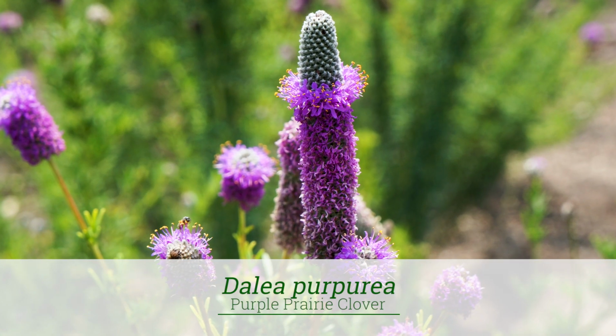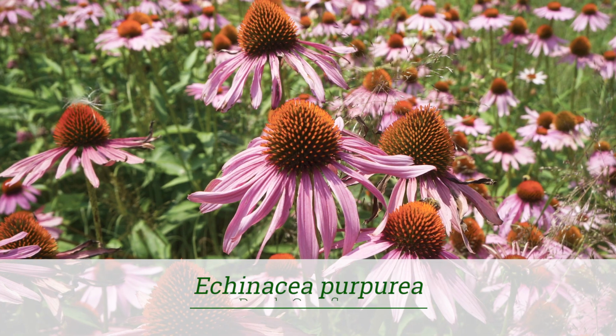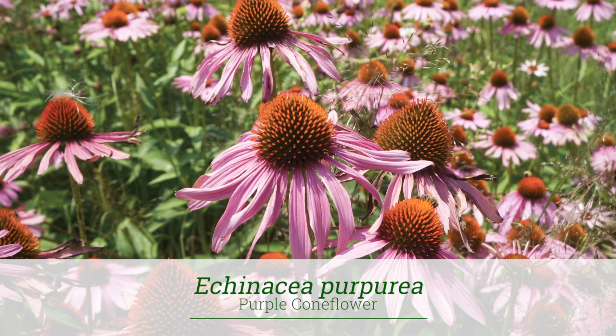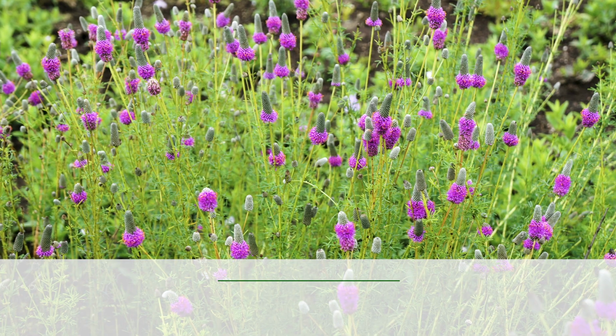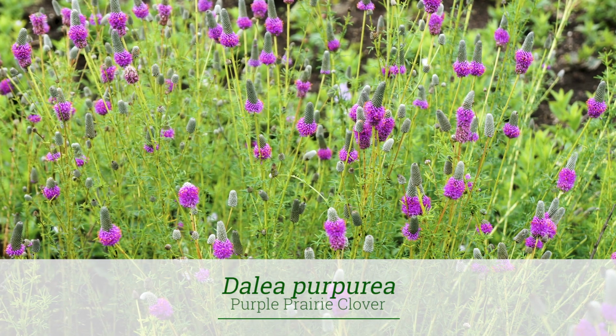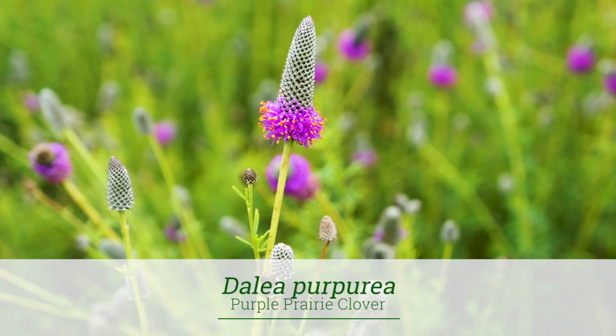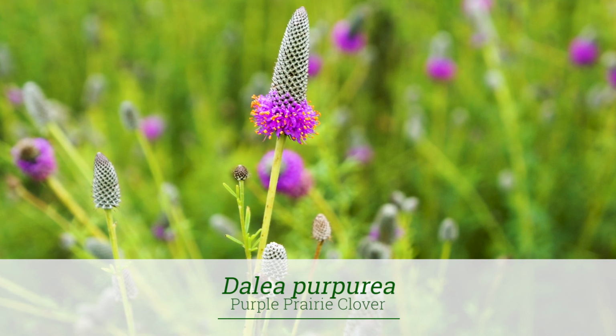In the summer, plants like Dalea purpurea, or purple prairie clover, and Echinacea purpurea, or purple coneflower, are perfect options for pollinator gardens. As the name suggests, both bloom purple in July and August. Both do best in dry, sunny locations. Dalea purpurea reaches heights of 2 to 3 feet and spreads 8 to 12 inches wide. Dalea is also a nitrogen-fixing plant, which improves the soil composition for all plants growing around them.